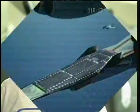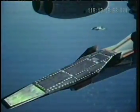NASA's developing one of the fastest experimental X-planes ever. It's called the HyperX. What is the HyperX? The HyperX research vehicle is an experimental plane that uses this really cool engine technology called the Scramjet.